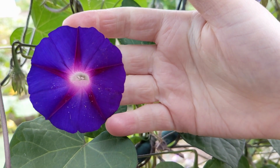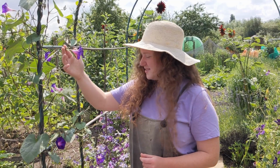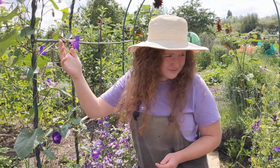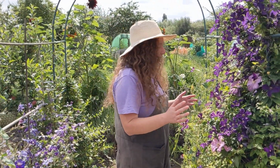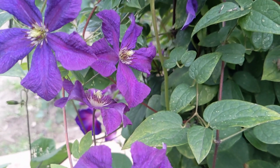Here we have Morning Glory. This particular variety is a deep purple with fuchsia accents. Once it hits afternoon the flowers do close, but they bloom again every day. On each side of the archway I have two varieties of purple clematis. That's the common theme with this allotment.